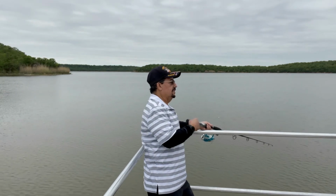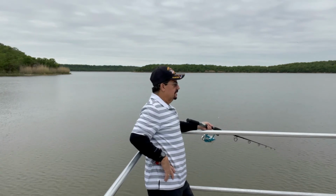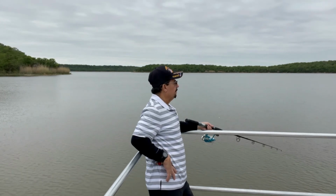This water is not very deep, right? Huh? This water is not very deep. Oh, it's deep. Is it? Out there, it's deep. Yeah. But out here, it's shallow.